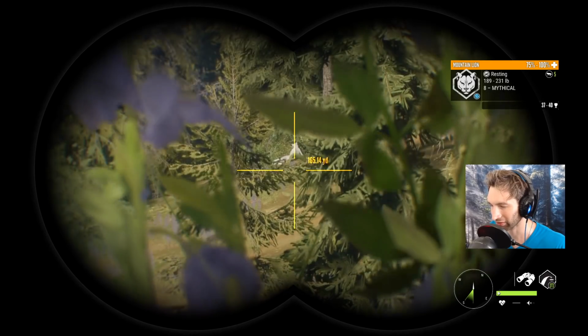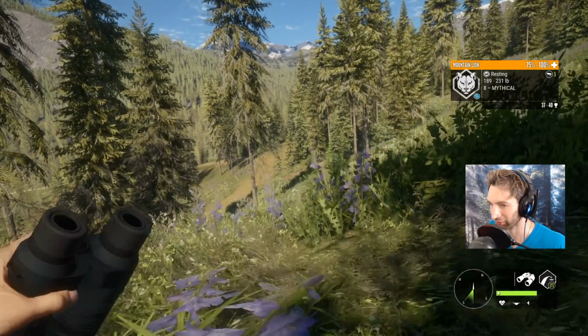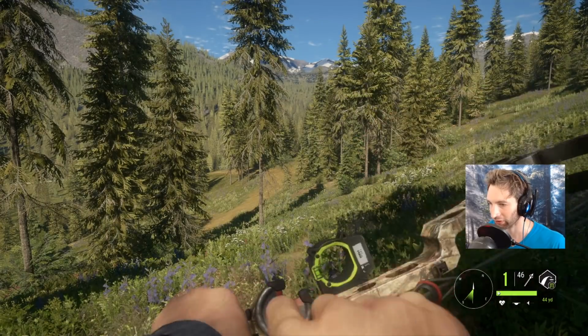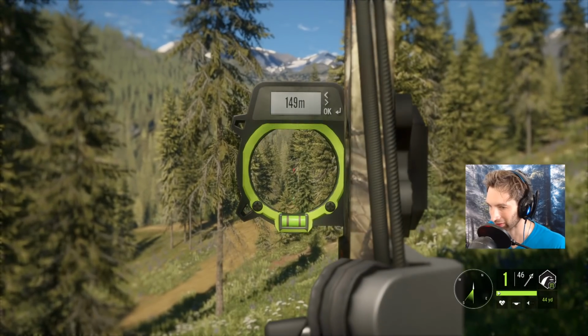168 will work. Actually, that'll work right there. We'll slide over just a little bit. Nice little pocket right there. And actually, if we go crouch, we should be able to slide one right in there. We're zeroed in for 150. That should be about where we really want to be.